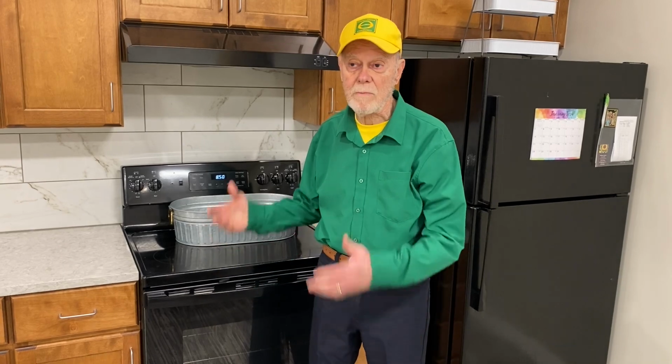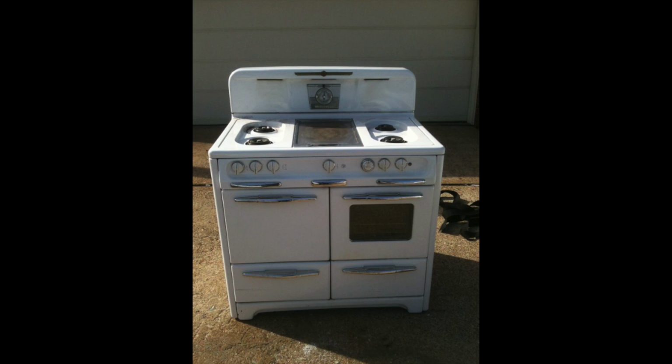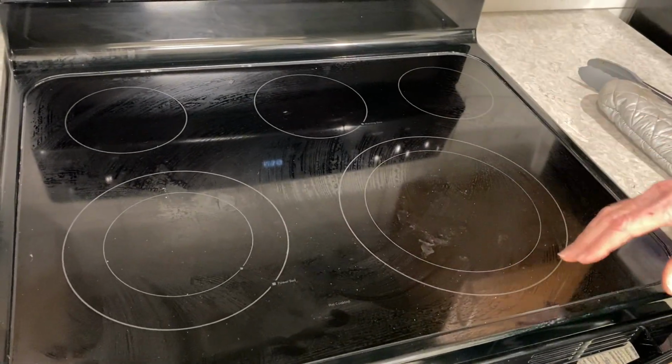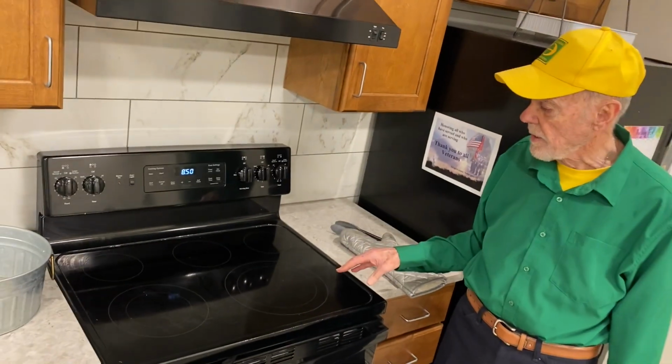Now you can imagine how much work that is, and it wasn't very efficient as far as energy is concerned, because the energy heated up the kitchen really quickly. It's good in the wintertime, you could do that. Then my mother used a stove, and it was a gas stove, and it had the burners on it. But you can see that the burners on this one here are two different sizes of burners, actually three different sizes, but her gas stove had four different sizes.